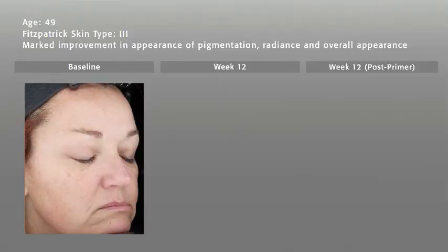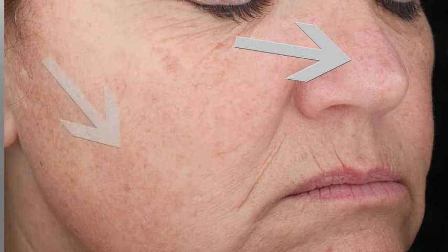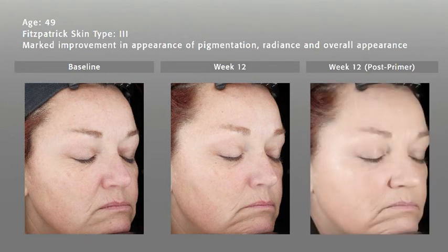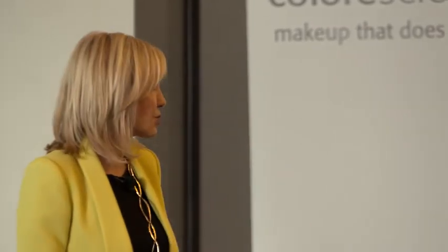And so then we have another patient, and when we look at her skin, she has a little inflammation, a little rosacea. So again, as you look at her baseline and 12 weeks out, you'll see more uniformity to the skin and not so much dullness on the face. And as you look post-primer, again, she's got more uniform skin. And so we see the same product applied on individuals who have a little bit of different baseline skin color. And that is also very nice to have one product that seems to work.